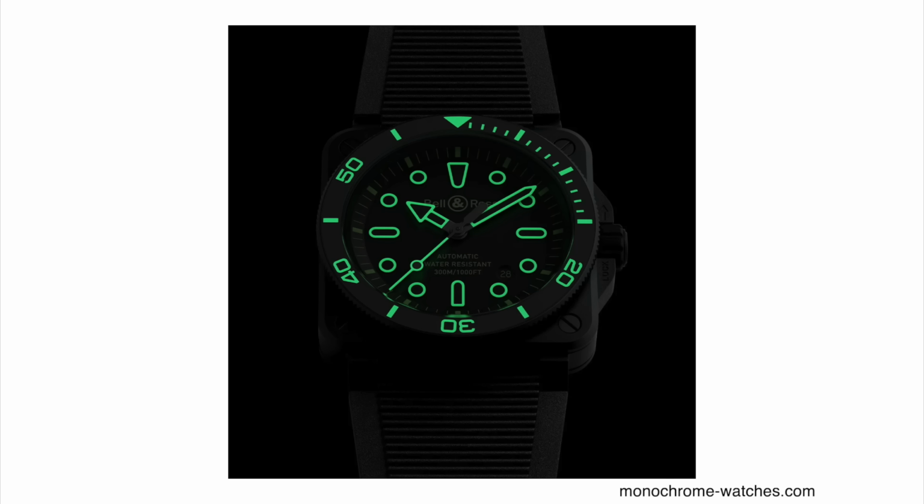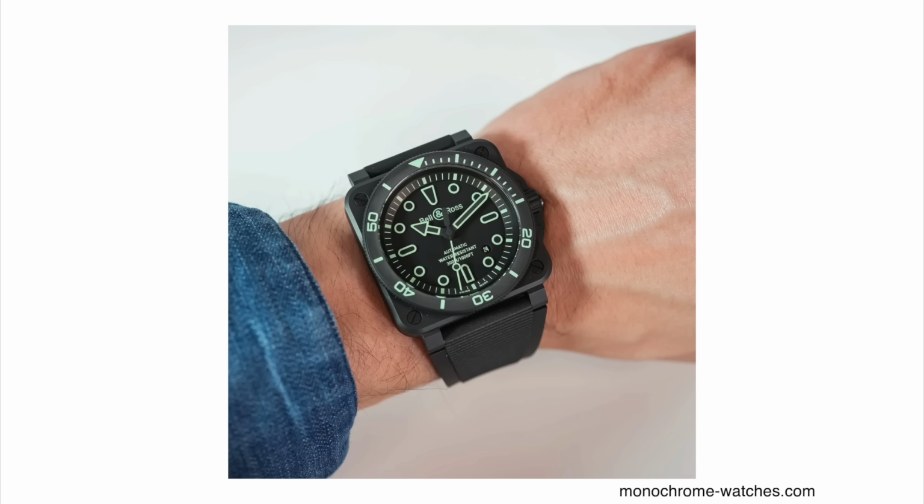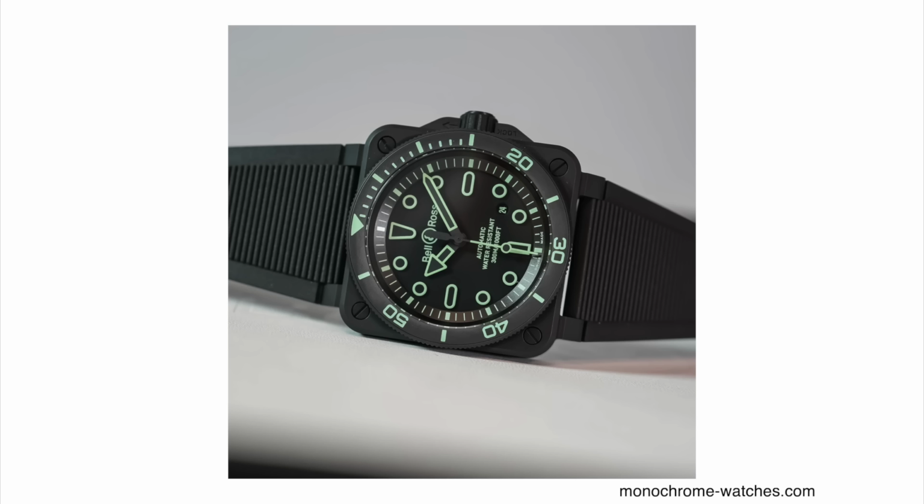It's 44mm in diameter by 44mm length. Of course, this is a square case. The watch also has pretty reasonable case height, only 11.2mm. It also features 300 meters of water resistance, and this one is powered by the caliber 302-1, which is essentially a slightly modified Sellita SW300. It beats at 4 Hz and it comes with upgraded 54 hours of power reserve.